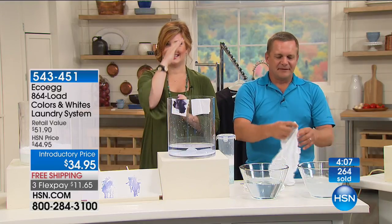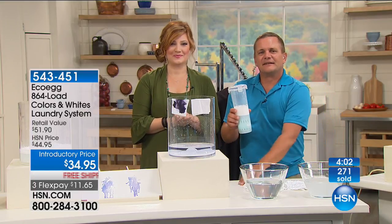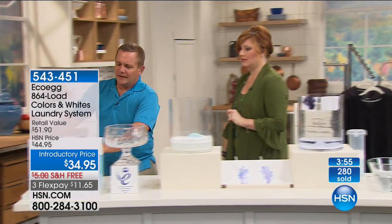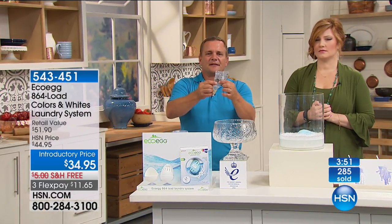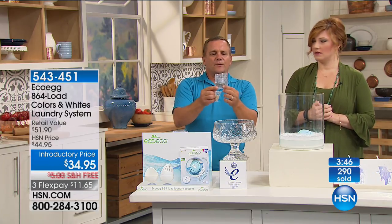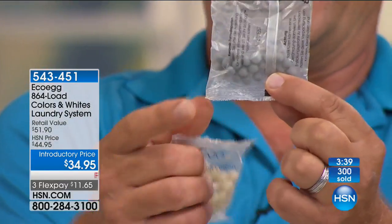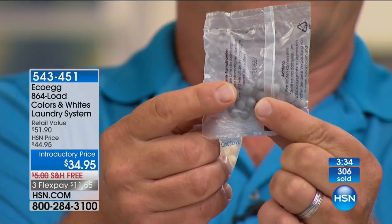The only question that I have is, I know when I got this, there's packets for dark, there's packets for white, and there's other packets for brightening or something like that. Yes. This is how it works. All our towels are dark. Can I use any of these as a combination and not worry about them bleaching out the dark towels? Yeah, what you do is you put one packet of these black ones. Now, these do not dissolve, okay? These will stay in your Ecoegg forever.